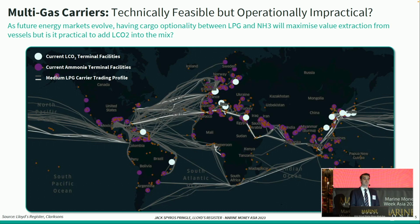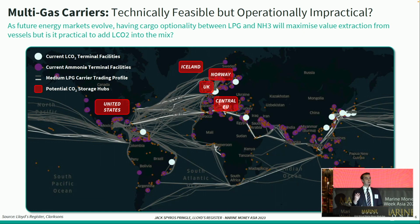And what I'd like to explore today is that although that's technically feasible, is it operationally practical? And will that actually give the commercial optionality that we would hope for? So what I did was I looked at the trading patterns of mid-sized LPG carriers today that triangulate trade between LPG and ammonia, looked at the terminals they call at, and then started to overlay major potential future CO2 storage locations. So this is by no means an exhaustive list.